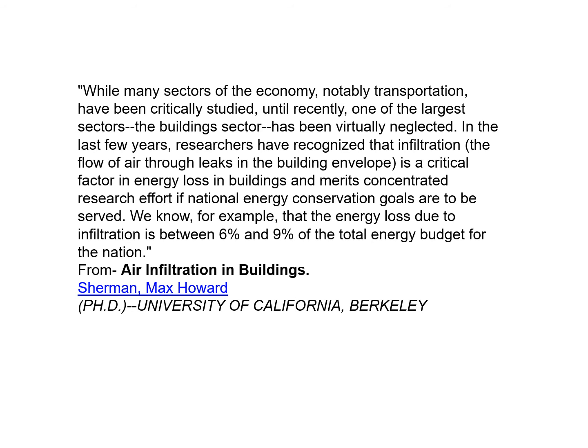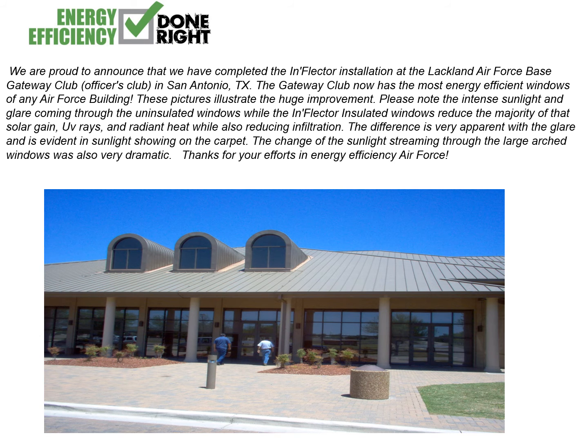Air infiltration in buildings, according to a study by the University of California, Berkeley, determined that the energy loss of infiltration in the building envelope is between 6 to 9% of the total energy budget for the nation. So of all energy used, 6 to 9% of it is through infiltration in buildings. So we can affect those other aspects of the window plus the 6 to 9% of the total energy budget, we're dramatically reducing energy consumption and carbon emissions.